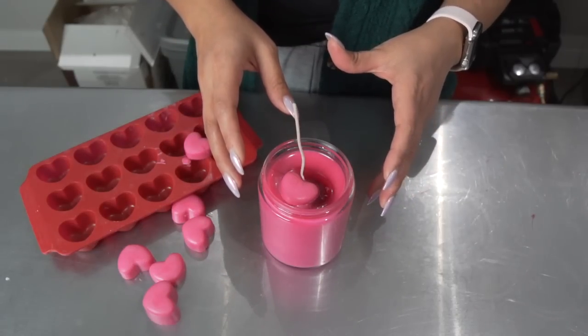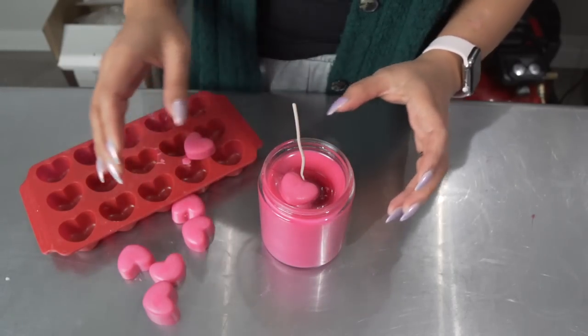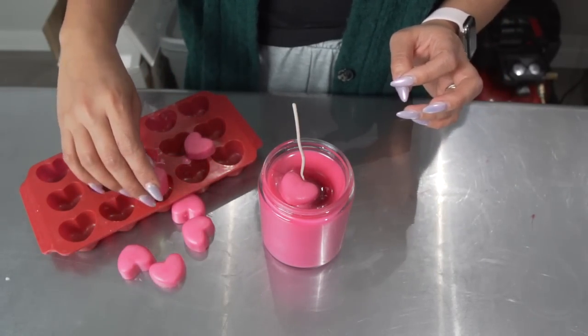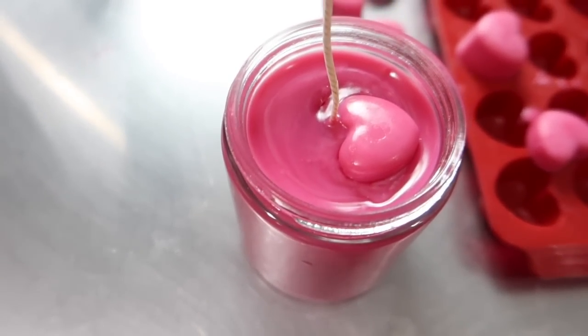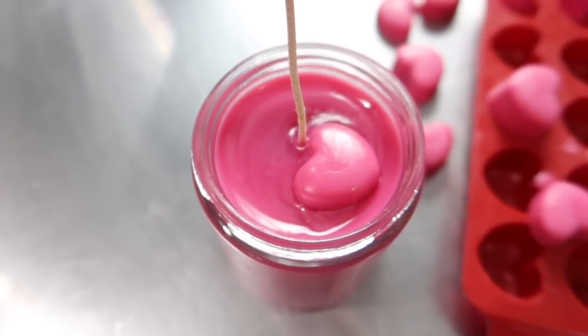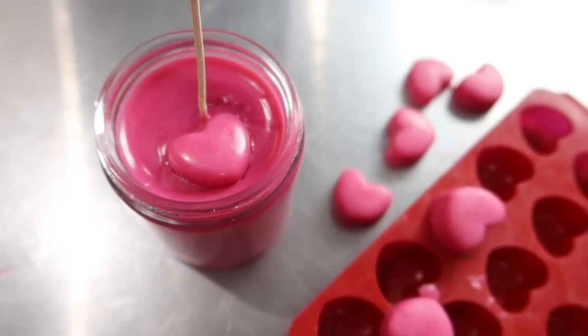So now that that is in place, I'm gonna wait for all the wax to harden and I'll show you what that looks like. I think the little heart embed would make more of an impact if it was a different color from the rest of the wax, but we'll see. So here's the candle semi-solid. I was kind of short on time, so I couldn't show it completely solid, but you can already see how cute it looks. I am so excited by this candle.